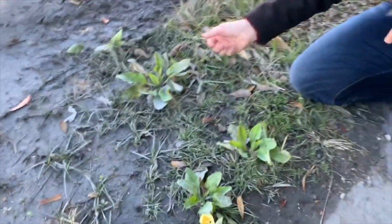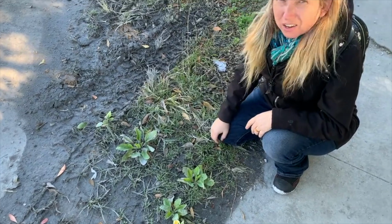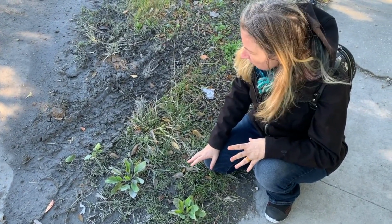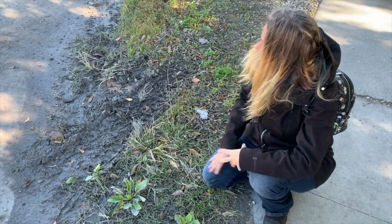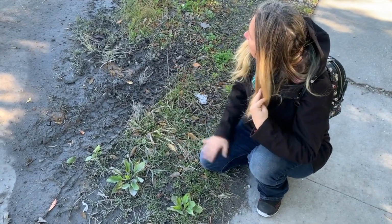And so these are strong plants. I can really pull on that and it's not coming out. So this is a great example of how tough and how strong these plants are, and also how resilient, because they really are growing in this hot mess of nasty parking lot area.